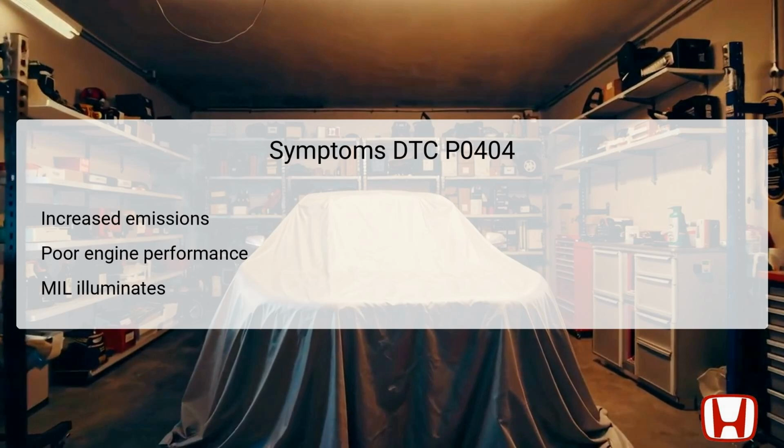When DTC P0404 is present, several symptoms may manifest, indicating an underlying issue with the EGR system. First and foremost, increased emissions levels are common, implicating a failure to properly recirculate exhaust gases, which may lead to higher nitrogen oxide, NOx, output.